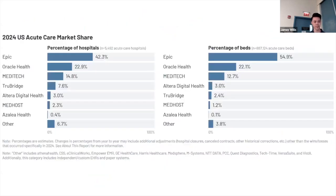So where are we at? This was a report done by the KLAS Arch Collaborative. It's a healthcare IT research organization that analyzes EHR vendors and polls physicians and healthcare organizations. This was their 2025 report. And as you can see, Epic is essentially leading the charge. But in the future, there could be a different vendor, and that's why informatics is not just about Epic.